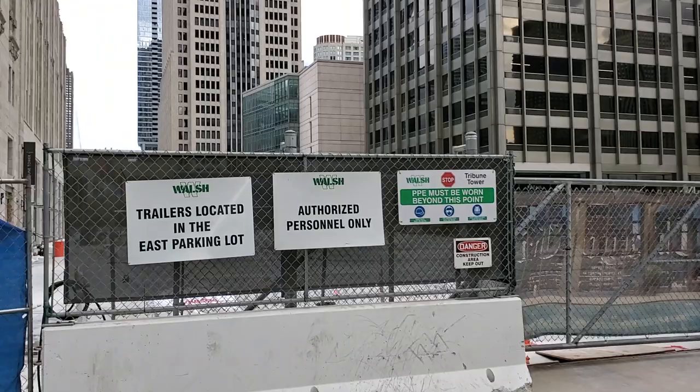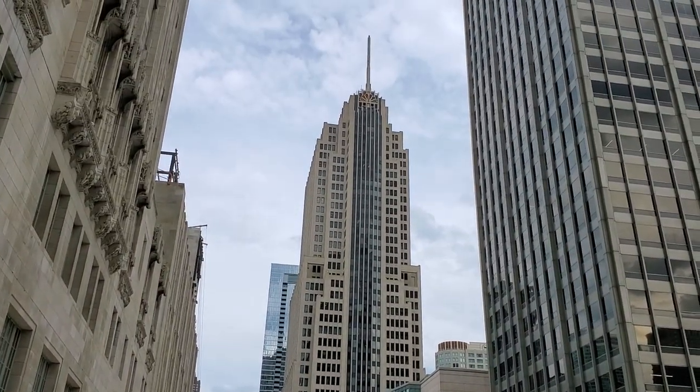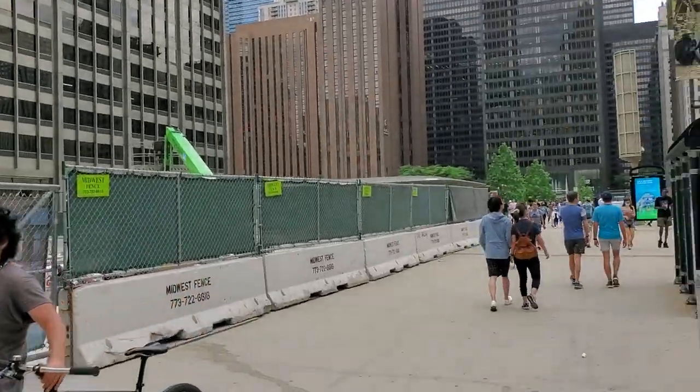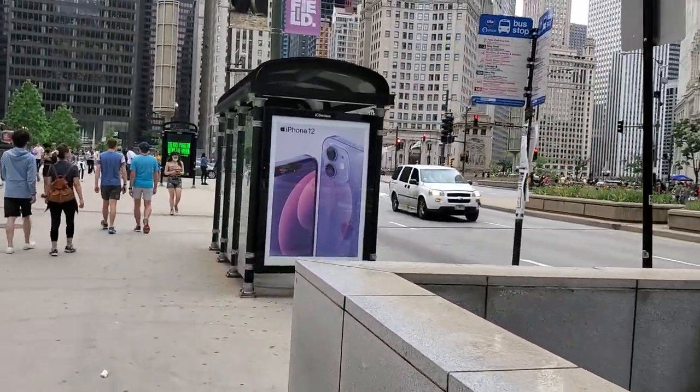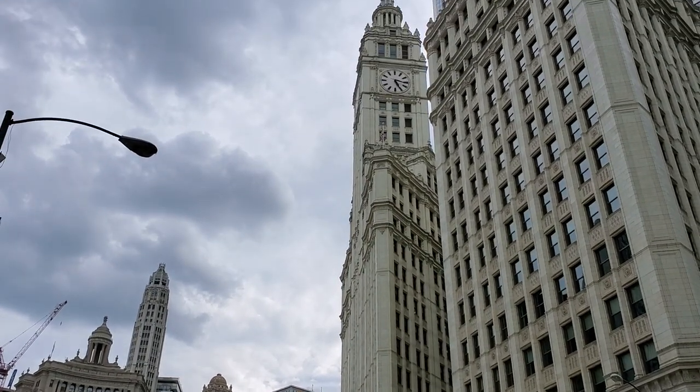And this is the NBC Tower in Chicago. Right over there. And this is the Wrigley building right here. You can see the time is 5:15 p.m.